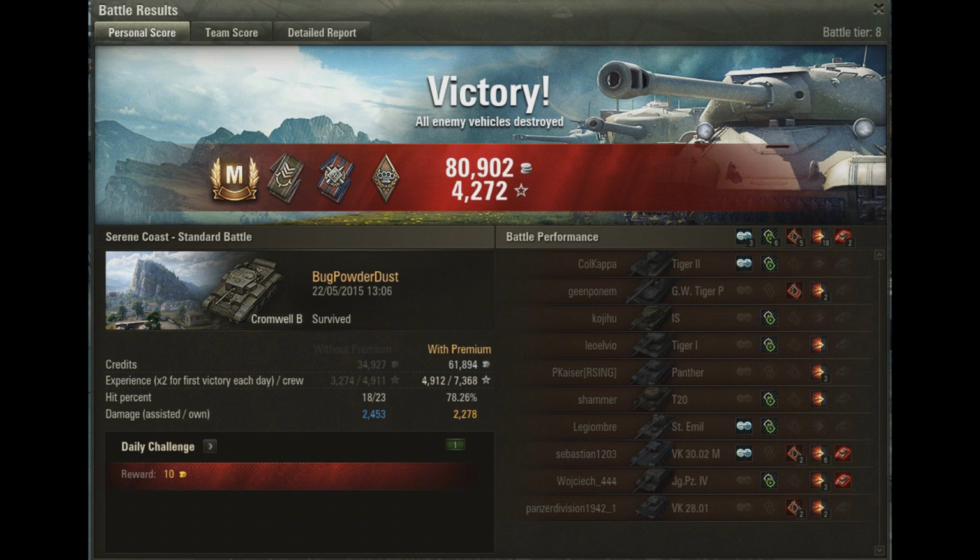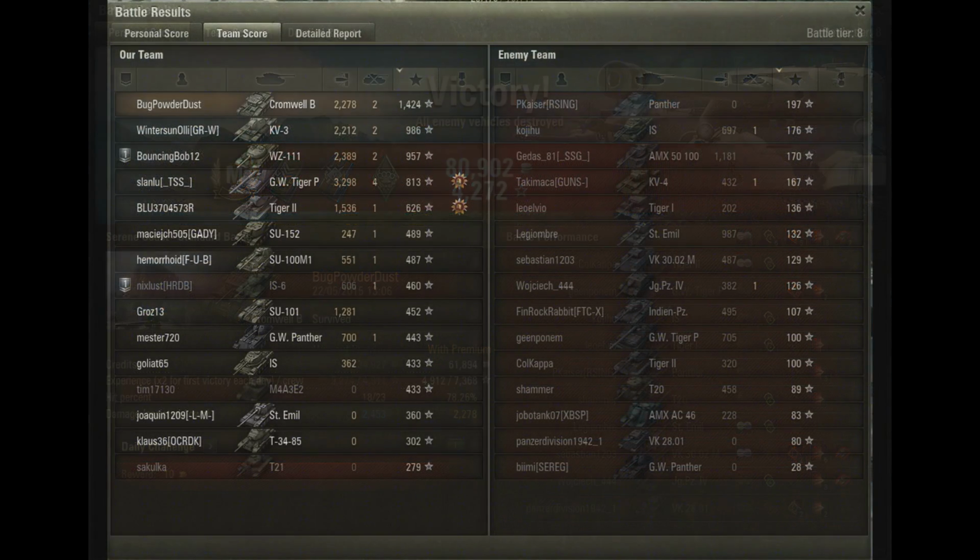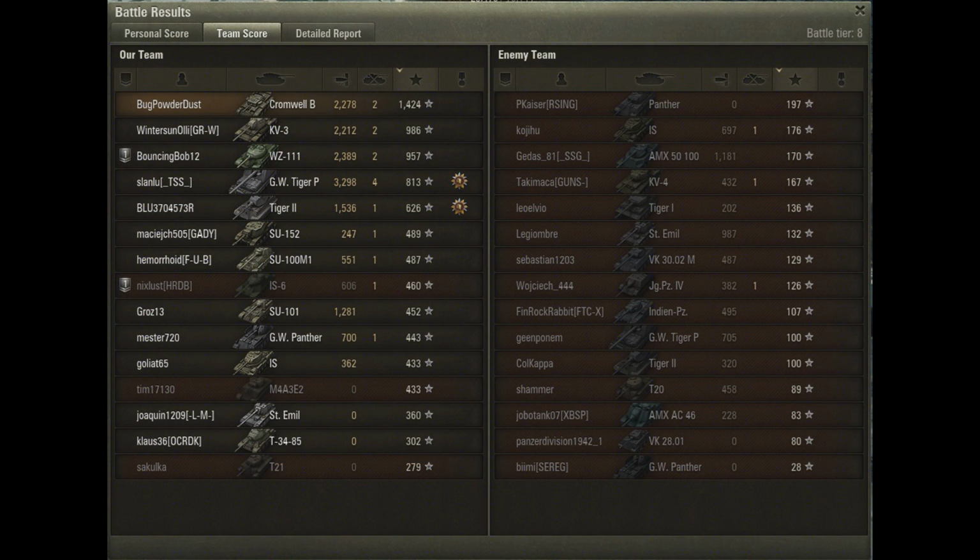That's how it works. So you can see I've got 2,500 spotting and tracking damage. I think that was mainly spotting actually. And obviously 2,200 of my own damage, so it all adds up. And on the next screen it's always really nice to come top in a game where you're the bottom tier, to be honest. So in a tier 8 game, managing to come on top, I was really pleased with that result. The rest of the team, the top 5, did a lot of damage between them, so that was a really good show by all these guys. And again, a big shout out to the GW Tiger P, who was totally on point. RNG was obviously in his favour as well, but there was obviously skill involved with that as well.